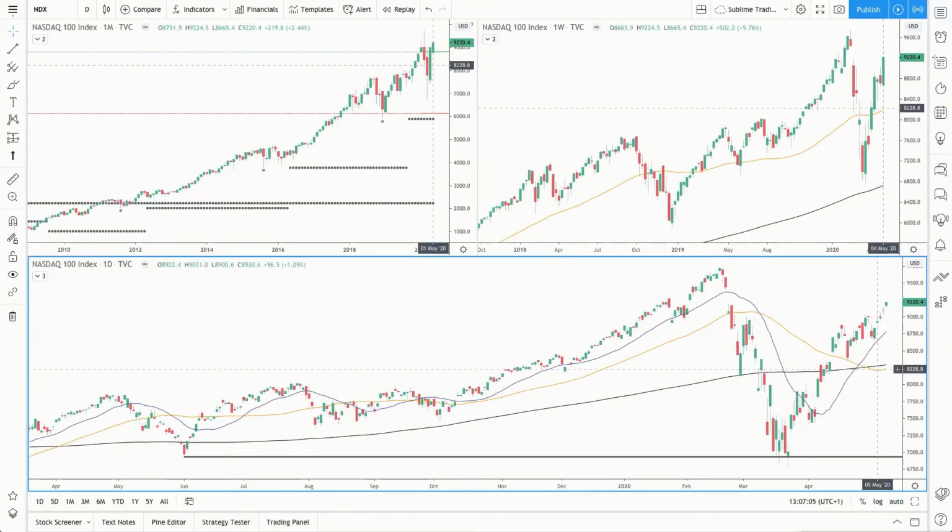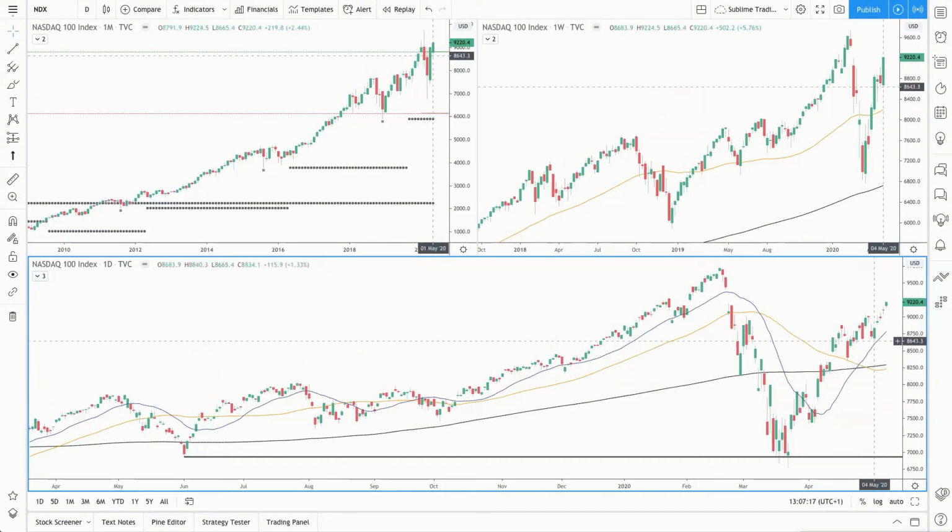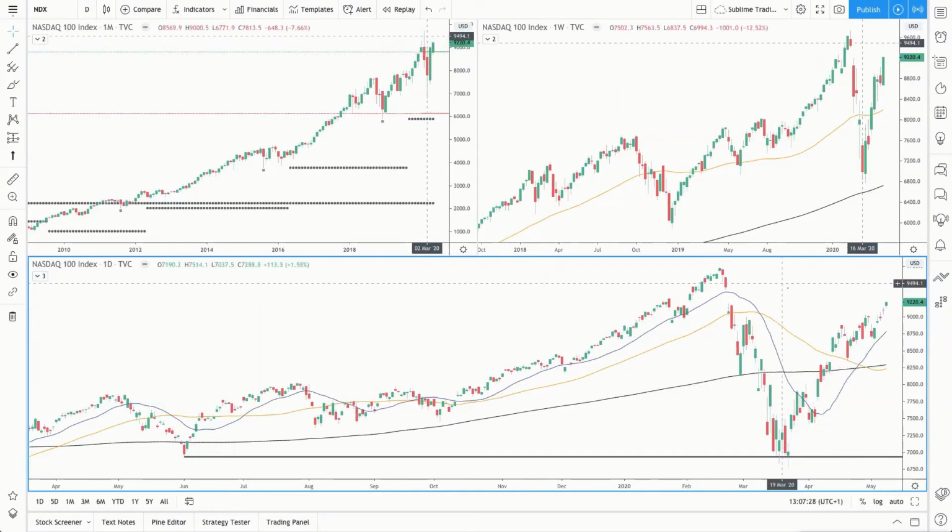On the daily time frame, we can see the end of week, another gap up, bullish end to last week, which took price through that 9,000 round number convincingly, and price is above all three moving averages. We can see how the 20 simple moving average is acting as support. So the Nasdaq is really leading the way in comparison to the Dow Jones and the S&P 500. But if the Nasdaq continues towards that all-time high, then we can expect the other two indices to follow.